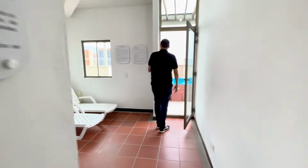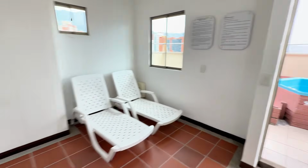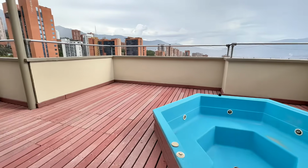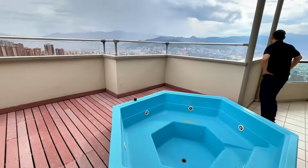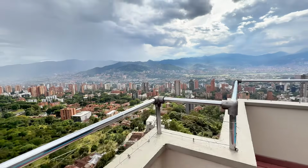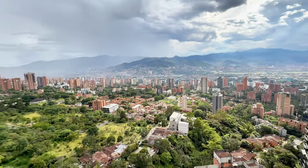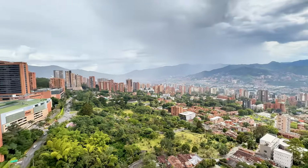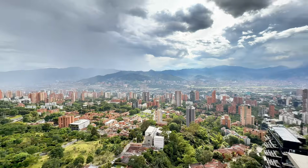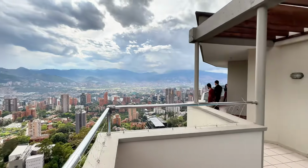You've got the Turkish bath up here. You've got some lawn chairs. And of course you've got the deck over here. Look at this. You've got a jacuzzi area here. And this is pretty incredible. Look at that storm that's a brewing over there. Well, it's definitely storming over there, and it's coming this way. Yeah, this is pretty incredible.